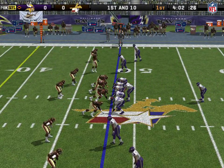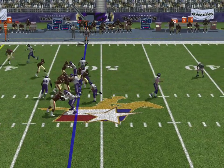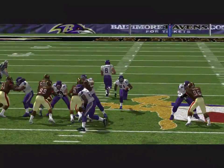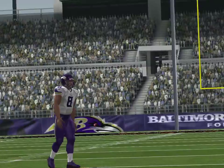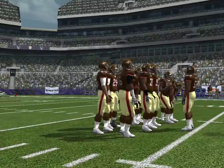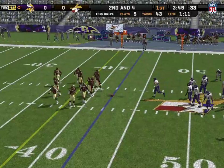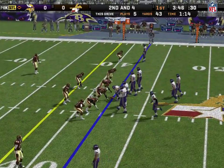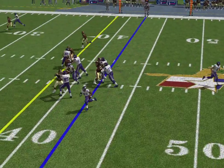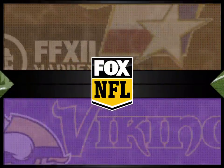Set. Hut, hut. Hut. He tucks it away. Little is there on the stop at 42. Is there for the tackle at the 30.